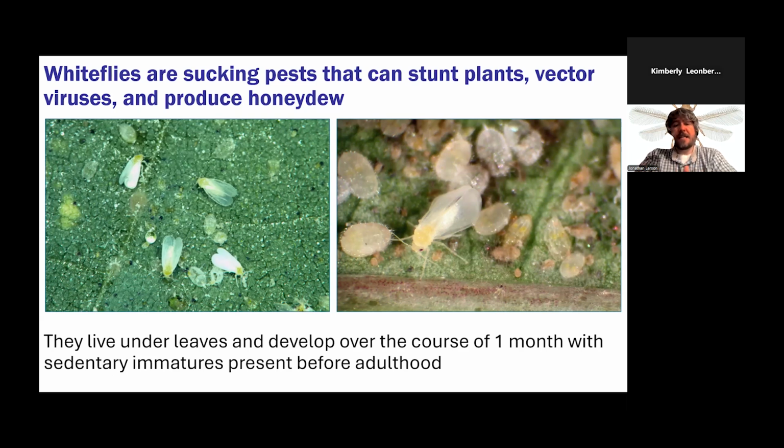They develop over the course of about 1 month. They have a sedentary immature stage, so they're kind of like a scale insect. You can see them scattered around the adults in the image on the left. And then they're able to fly as adults, and we actually see how they get their name. They fly, they have white wings, so we call them whiteflies because entomologists are very boring like that.